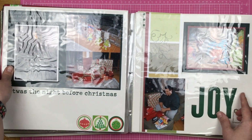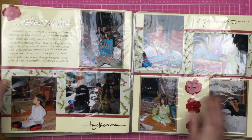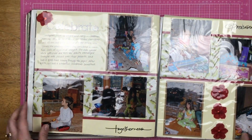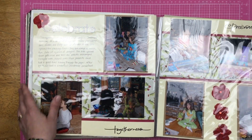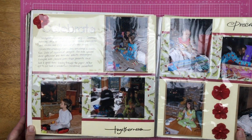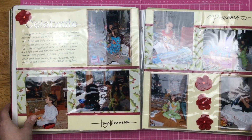This is Christmas morning. Again, more stamping. Some more Christmas morning. Lots of rub-ons, flowers. He's excited about something. What is that? Ugly teeth. Ugly teeth. He was excited about that.